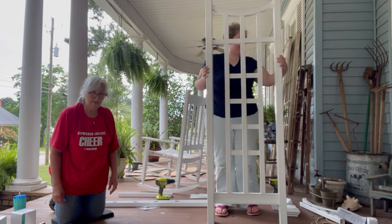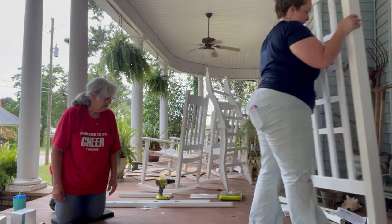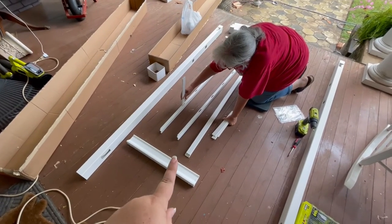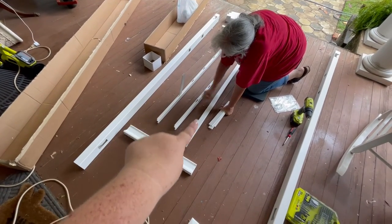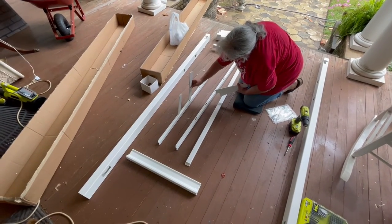Oh, let's not get carried away. All right, we're going to do the other side. Okay, so we're going to do the other side for you. So you can see we've got the three long pieces, left, middle, right laid out. Mom's going to start putting the slots in.